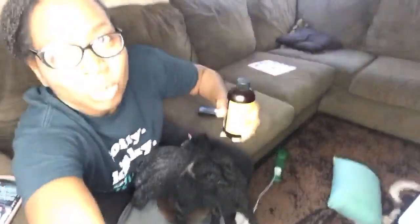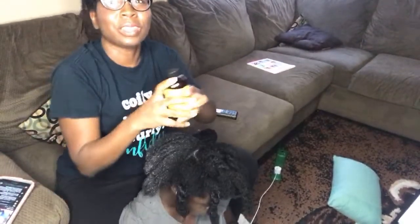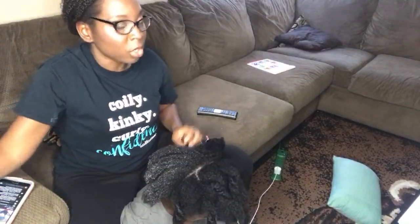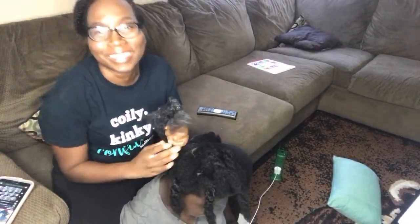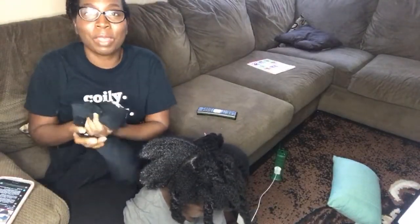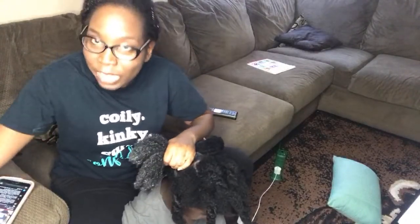I don't know why it's so dark. I'm trying to do it so that the light doesn't make it too dark. See, this is a place we've not done, but this is the IQ Natural Jamaican Black Castor Oil. Let me go and turn on Tolani. My poor daughter is going to say, you guys are just calling me all the time. Okay, well, it's called IQ Natural.